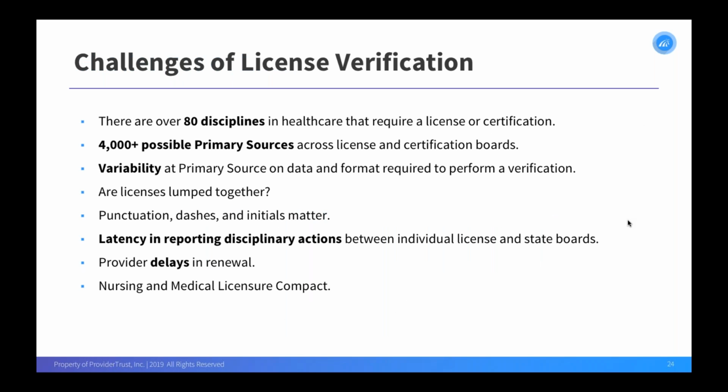So let's start talking about some of the challenges that we face when administering the process. This isn't an exhaustive list, but it should cover some of the biggest challenges that we see and hear. We'll start at the top. Each state, as Mike had discussed already, has a state board of medical examiners who are responsible for administering the licenses to the qualified candidates that apply. They exist to safeguard the health and safety of patients. The many state health professional medical boards provide administrative support to these boards to ensure that they have active licenses for their respective professionals. There are over 80 disciplines in healthcare that require a license or certification, and thousands of possible primary sources across these boards that make this very difficult to navigate.